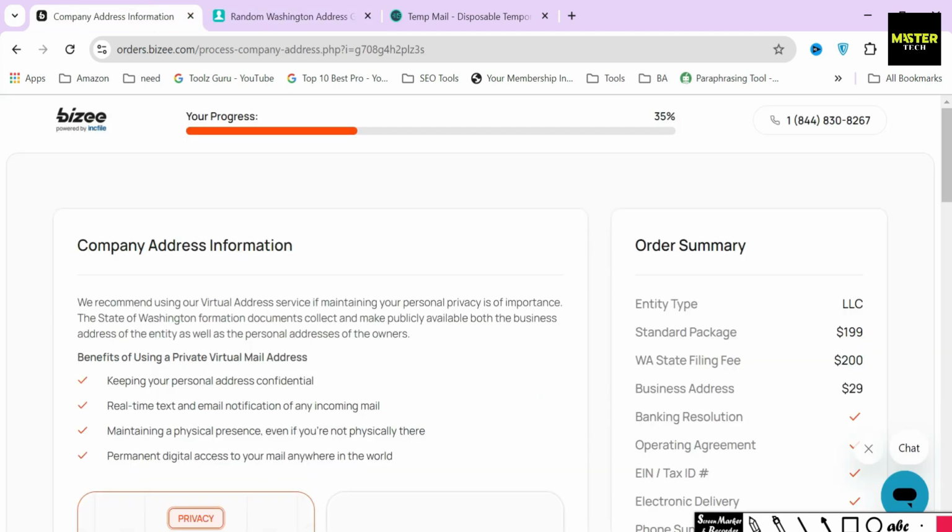In the next section, you will see Bizee will ask you whether you want to use their professional business address or your own business address. A virtual office is basically a virtual business office address that you can use as your business address in case you don't have any physical business location.